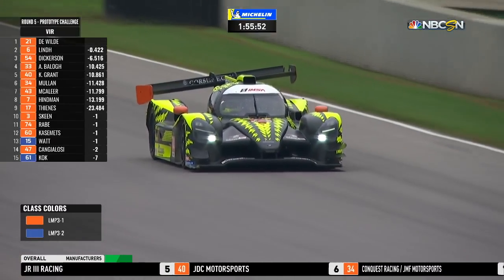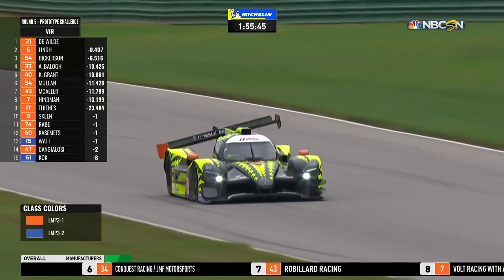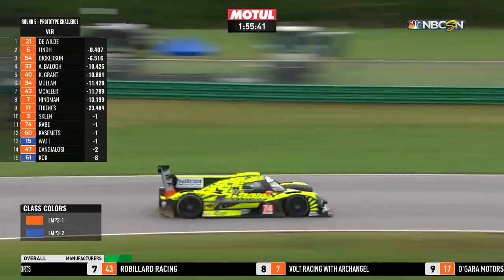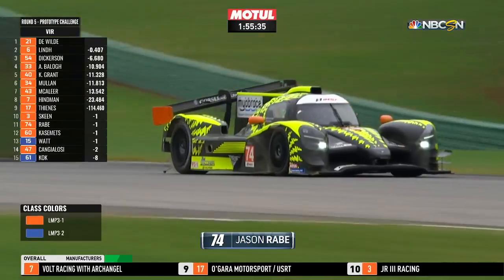Obviously, it's deranged the splitter underneath and also the rear wing, and hopefully it stays on as he heads down the straightaway here and does not depart, because that could create another full course caution if it came to rest in the middle of the racetrack. Hopefully Jason can get that car back to pit lane. They can effect repairs and get it done.